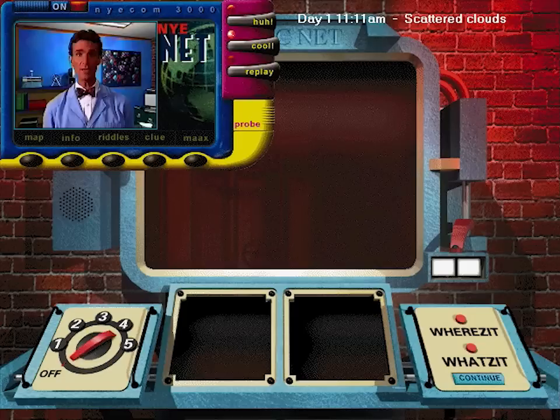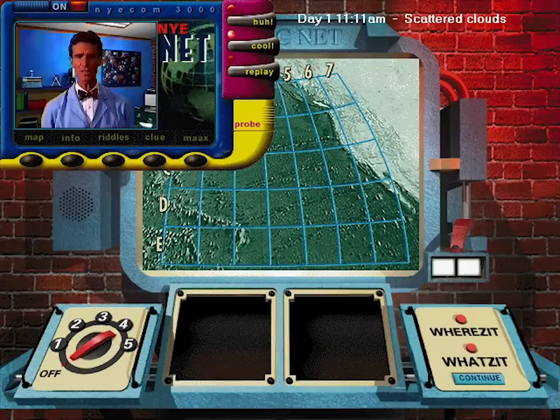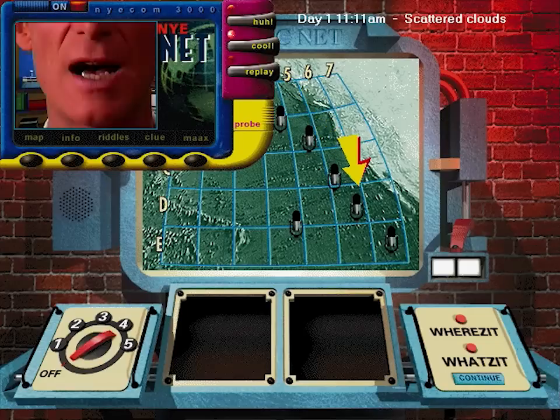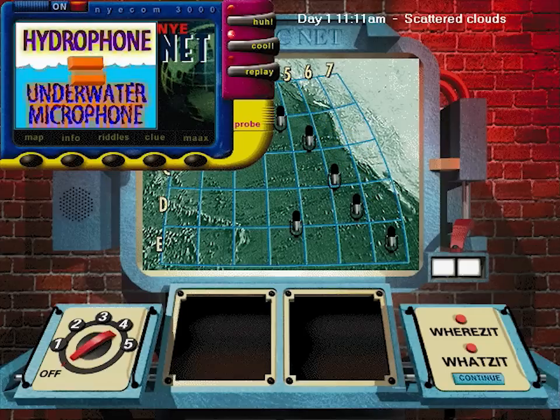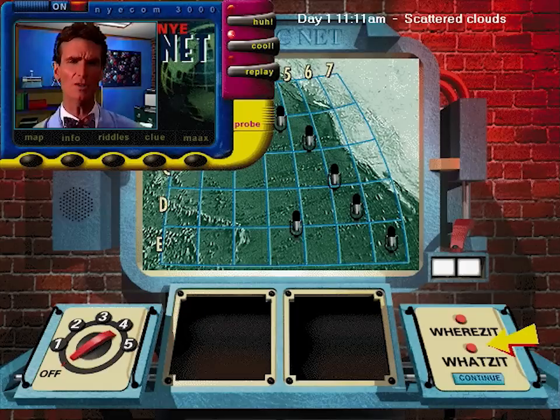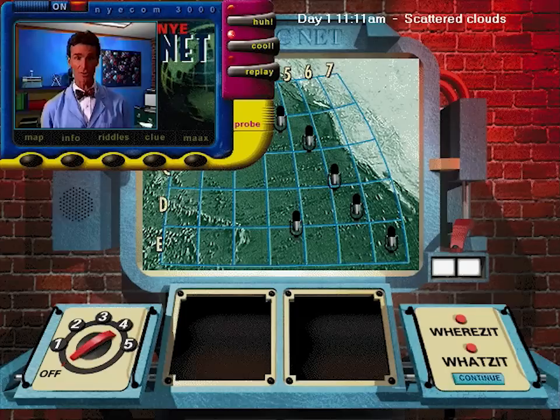Yep, this here's the sonic net. It's like a radio. We use it to listen in on what's happening under the sea. We've got 10 underwater microphones called hydrophones. To listen, just twist the sea sounder dial until you hear something. When you hear an unusual sound, hit the What's It button to see what the computer thinks it is. If you want to find out where the sound is coming from, hit the Where's It button.